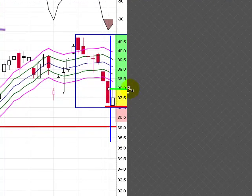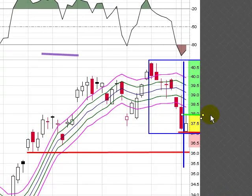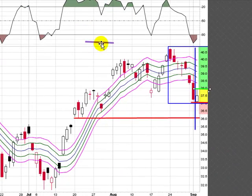I think if we saw it gap down and then start going up with strength and SPY was strong, we wouldn't have to wait for 38. And we'd be looking at trying to work it all the way up to 41.